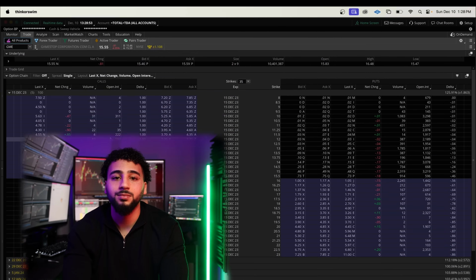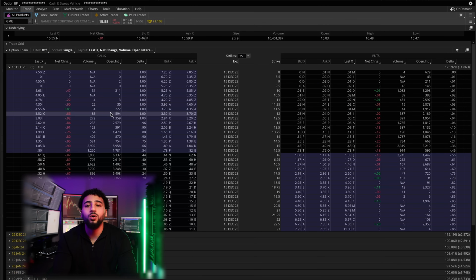Now, what does that exactly mean and how do we measure that? Every options chain has something called IV. IV stands for implied volatility. To briefly explain what IV means, think of implied volatility as expected move for the week. For the most part, IV is around the same number consistently every week, unless there's a catalyst expected.